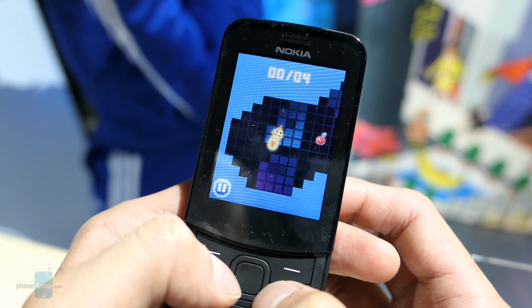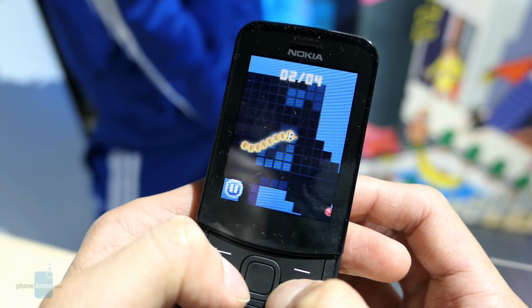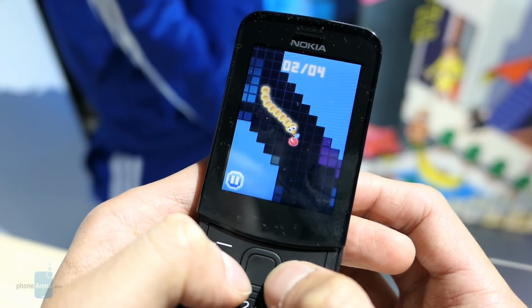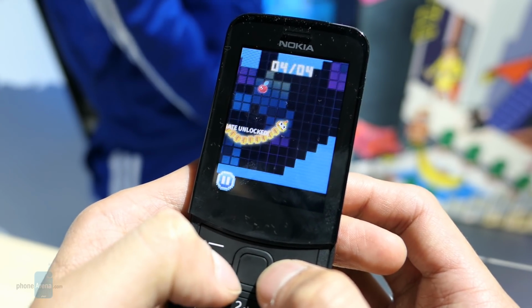Obviously, this phone is a throwback, and if you want to experience nostalgia, or if you love the original Nokia 8110, this might be something you might be after. It's priced at 89 euros, but there's no word whether or not it's going to be coming out to the US.